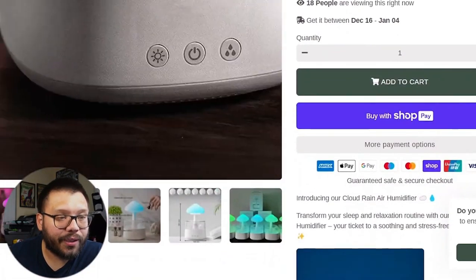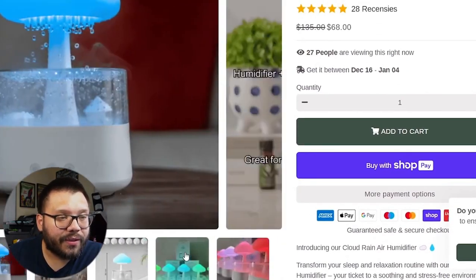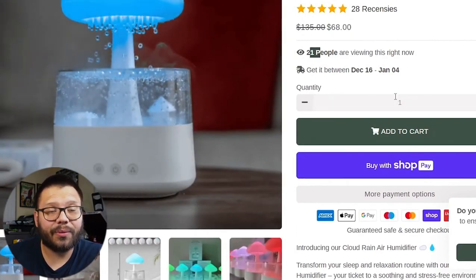The images are pretty high quality. They look good as well. Everything here looks good. They have pictures of the items themselves in use, different colors. Now they're selling it for $68. And supposedly 21 people are looking at it right now.